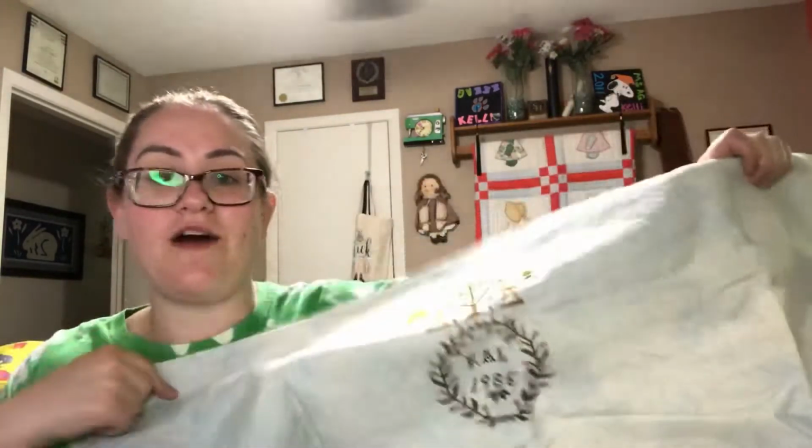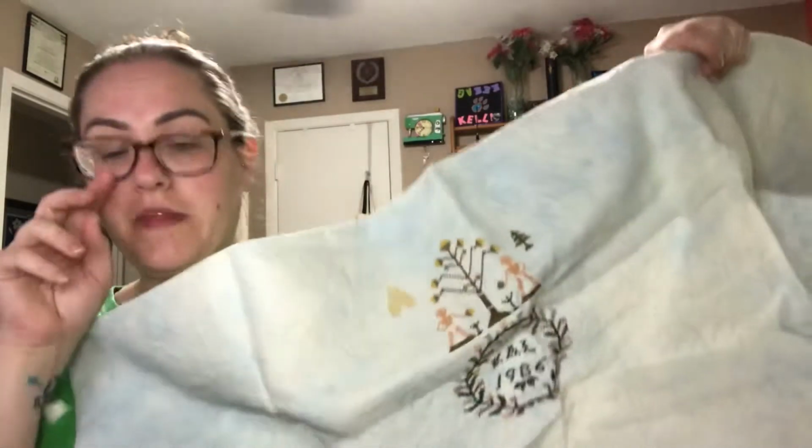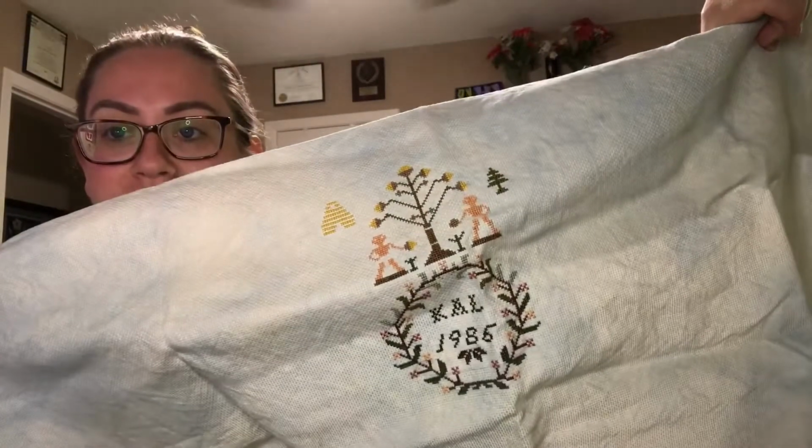Okay, this one is in another Emily bag. And it is my Barbara Anna All Things Great and Small. I bought the pattern digitally, so I can't show it to you. And this is just an 18 count Aida that I dyed myself, actually with food coloring. So this is how far I am.